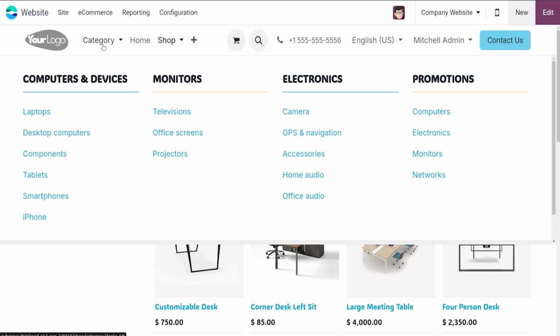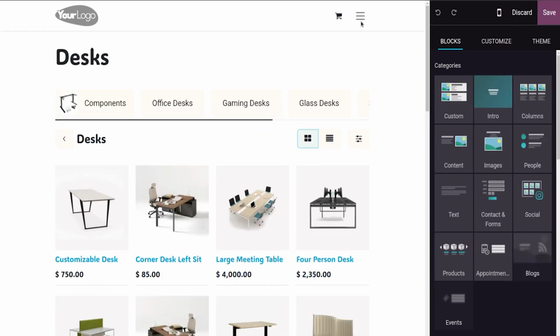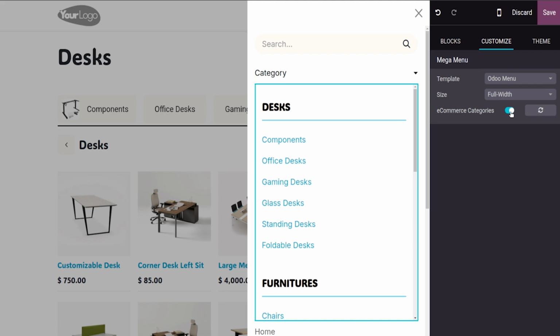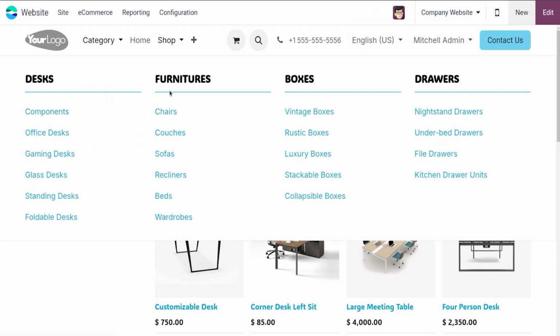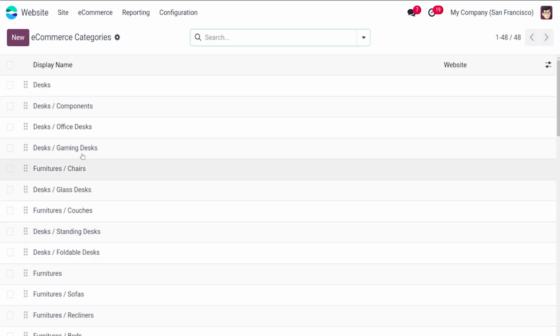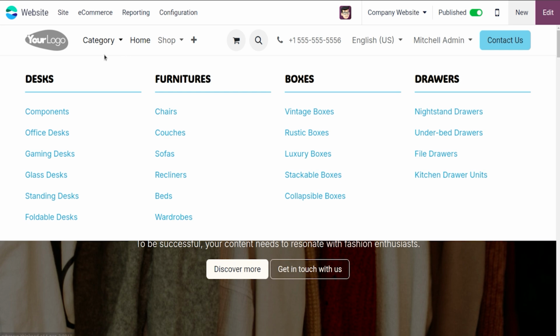Then additionally, you are permitted to add a mega menu, and you can define the menu label. And here we can see you can edit this one. If I'm clicking on this edit button, we can edit the mega menu. Here while clicking on this three dot, we can choose the mega menu, and here we can see e-commerce categories. We can configure e-commerce categories in e-commerce, and here we can see under this the desk, furniture, boxes, drawers. These all are the added e-commerce categories. Under this, here we can see the e-commerce categories, and by enabling that filter, we can add the e-commerce categories to our mega menu, which is one of the newly added features.